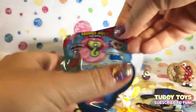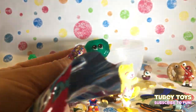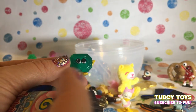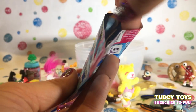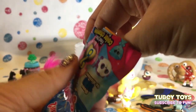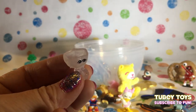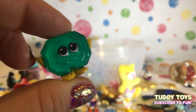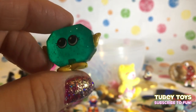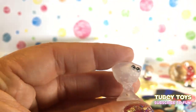Ooh, we got another Splashlings Wave 2. No way. We got another one of these emeralds? Get out of here. Please don't be Matadora again. I got nothing but duplicates with these Splashlings. Ooh, she's cool. This is Emmy Emerald. We already got her at the beginning of the video, but she's so pretty with her beautiful translucent color and her lovely glitter body.